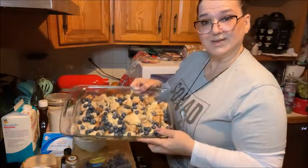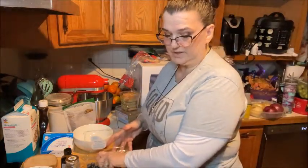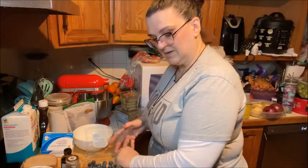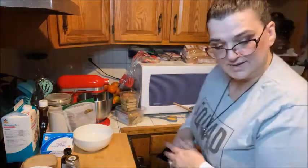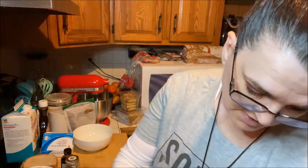Okay, and now we got half of them in there. So now we are looking like this. So beautiful. Okay, and then, oh, I guess I was only supposed to put half the bread in. So we're just gonna kind of zhuzh it around here with the blueberries. It's not an exact science. Okay. Now we're gonna whisk together the eggs and the milk.